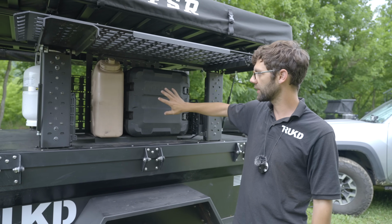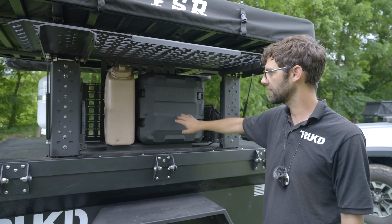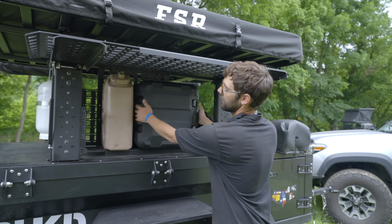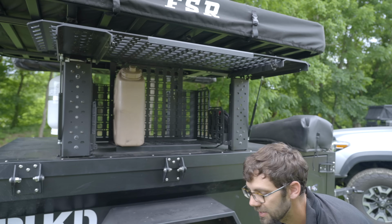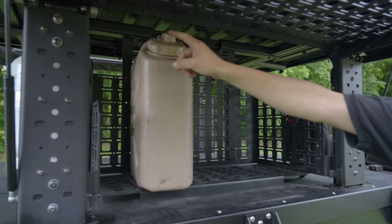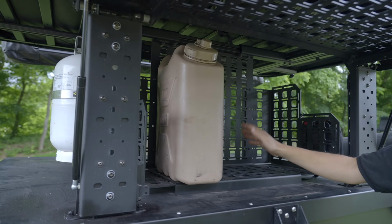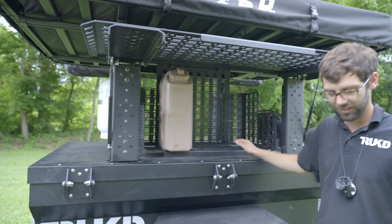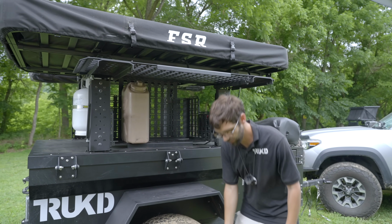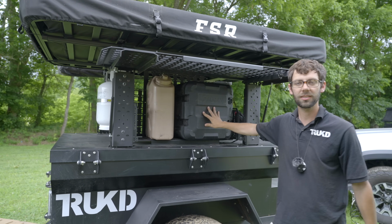But the MSP, we've designed it to work with Pelican cases, the TX80 and the TX50. This is the TX50 in here now. Basically, it's a cubby completely covered in a MOLLE panel, in the same pattern as our MOLLE panel. So you can mount your med kits on the outside, your propane tanks, your water tanks, the sky's the limit on what you want to put in here. It's designed to work as a cubby, as a MOLLE panel, and also in conjunction with the Pelican cases, you can use it as dry gear storage on the side of your racks.